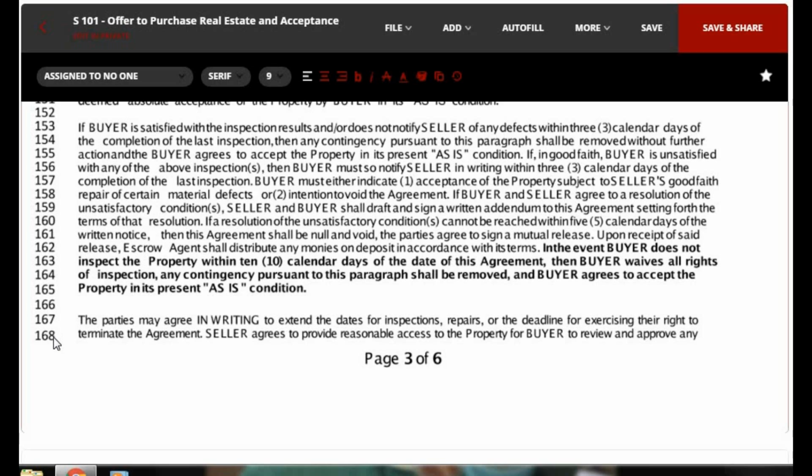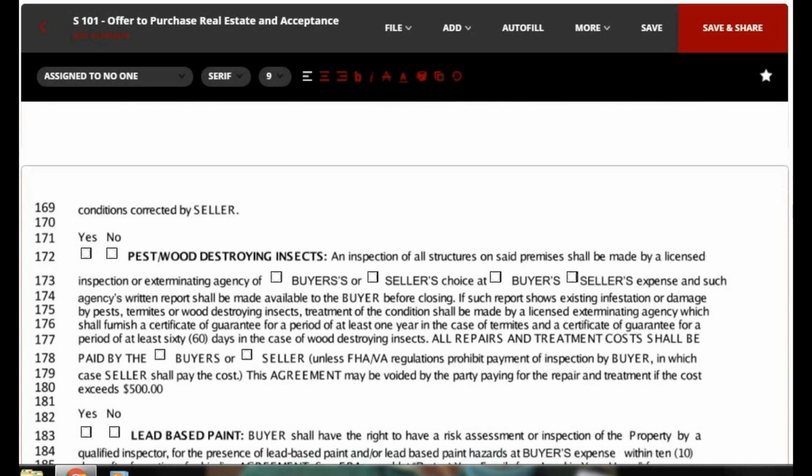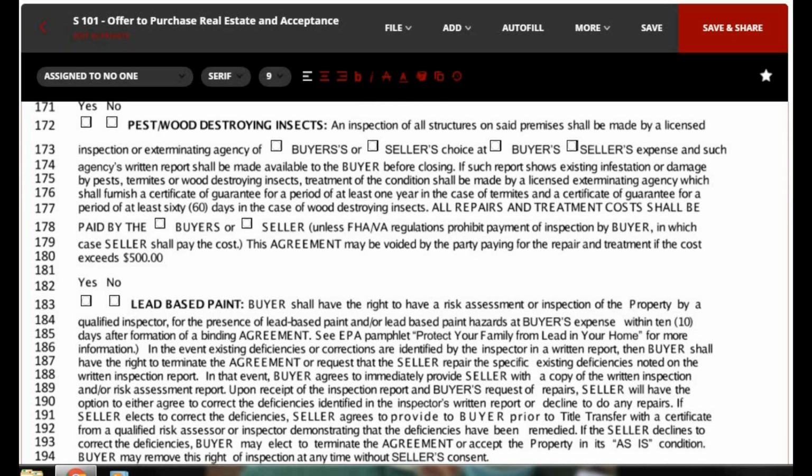Starting in line 167, we talk about extension of dates. Yes, if you need more time. The sellers agreed to get the septic inspected, but the county can't come out for another month. Whatever it is, you can extend those as long as it is done prior to the date asked for.